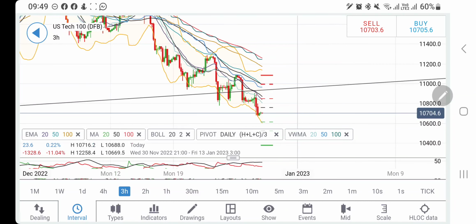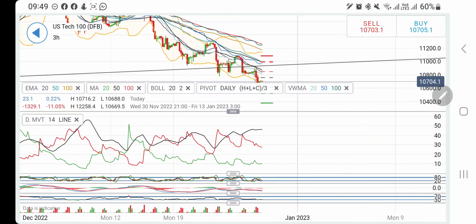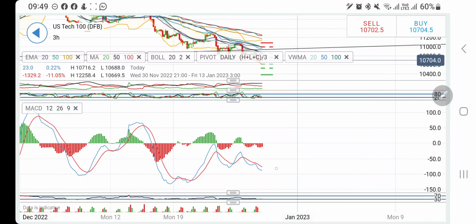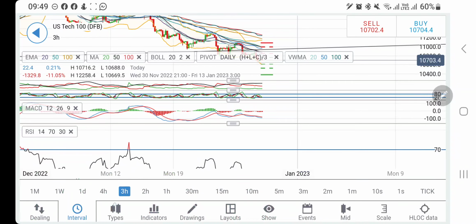So this is a fairly narrowing triangle on the charts there. You can clearly see this. So this movement has started here. It has to pass by this zone, specifically 10,800, 900 in order to trade bullish. You can buy today at 10,720 and sell at 10,680. That is very clear. Directional movement bearish, stochastic oversold. MACD is still bearish, trading with divergence. The RSI is oversold here.